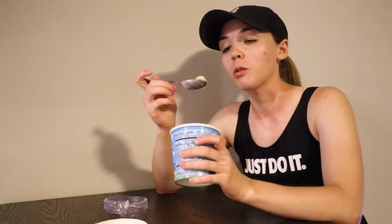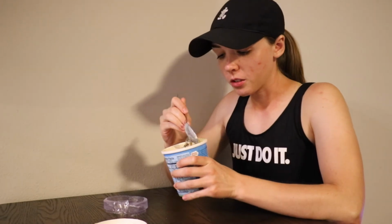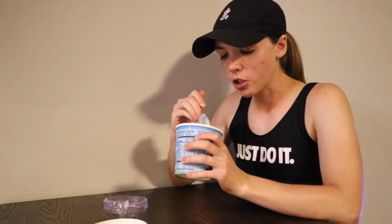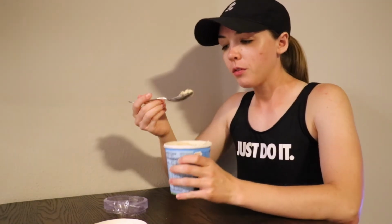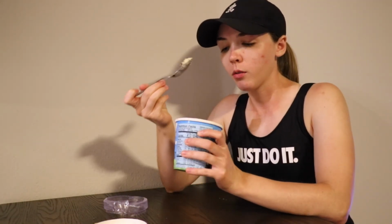Love the chocolate cookie swirl. Love it. These cookie swirls are why I like the ice cream. It's not because of this toasted marshmallow base. When I tried this flavor previously, I feel like my taste buds were a little bit more inexperienced, so I probably gave this a higher rating than I should have.